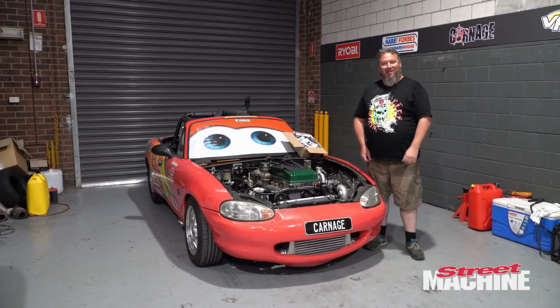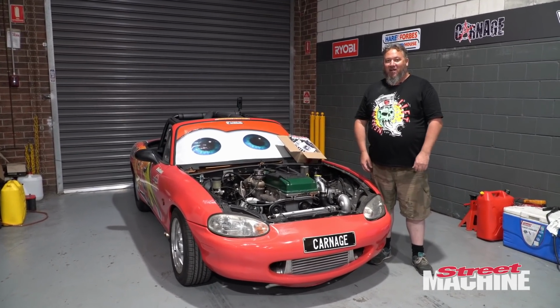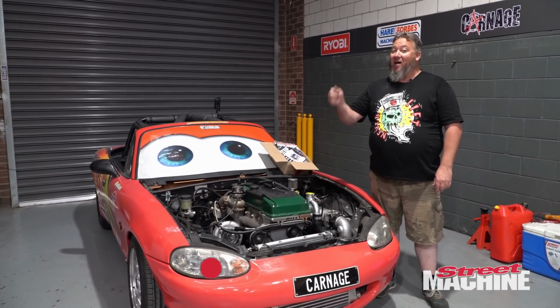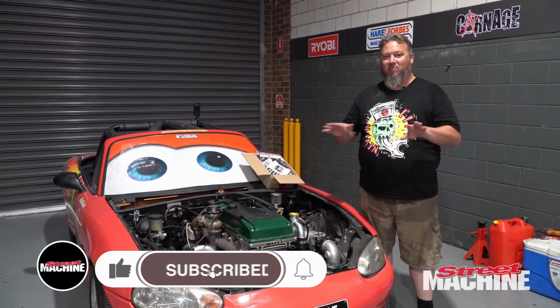So we are doing this again. That's right, Lightning McBarra is going back to the dyno. Last time we had it on the dyno, it made 400 rear wheel horsepower at just 10 PSI boost. But when we went to turn it up, nothing happened. Our boost control was kind of kaput.